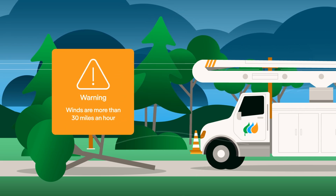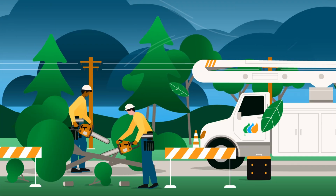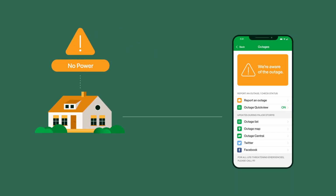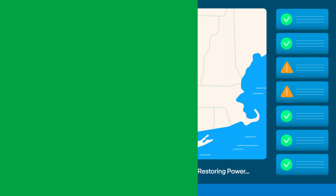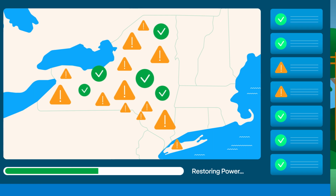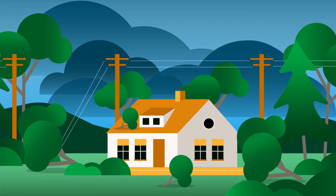We can't put workers up in bucket trucks when winds are more than 30 miles an hour, but we can help local emergency management agencies clear blocked roads. If you lose power, let us know right away. Depending on the type of damage, sometimes we can restore power from our control center. In more severe cases, we need to send crews to assess damage and make repairs.